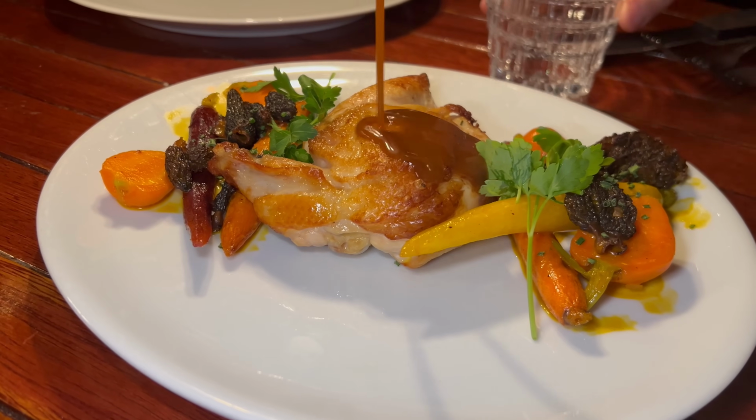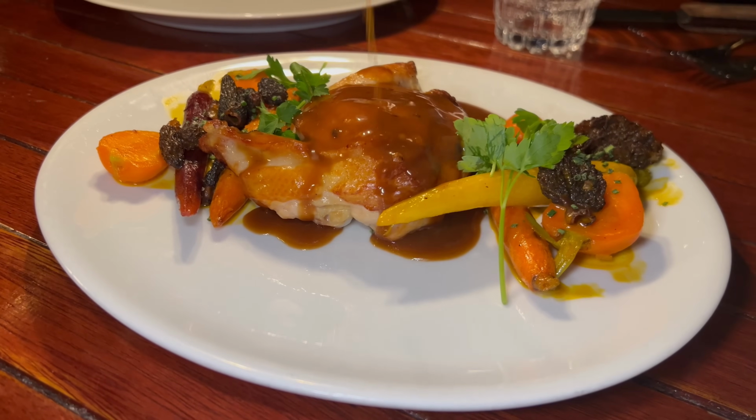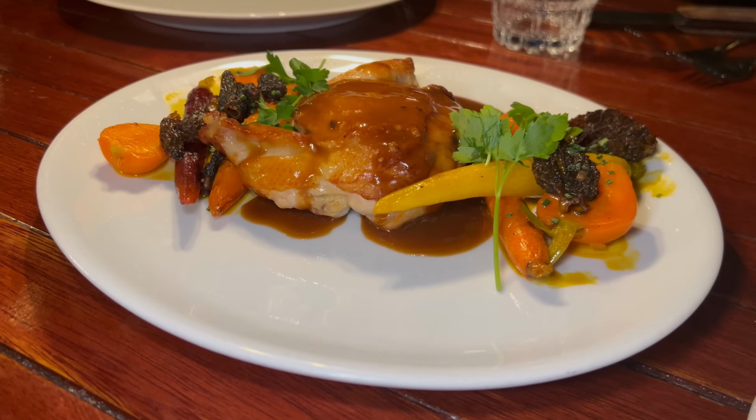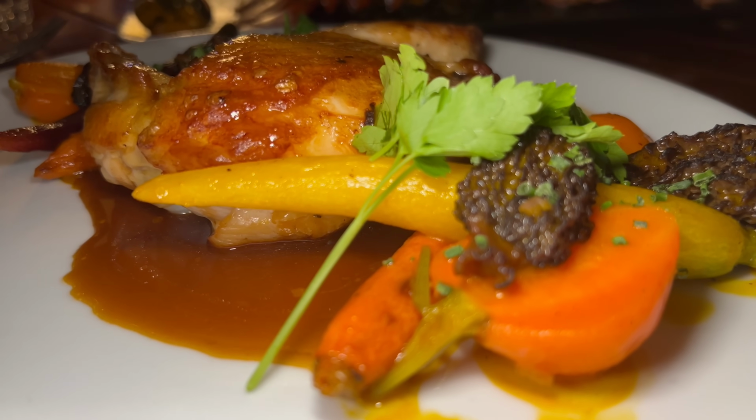I'm really liking this chicken jus. It's nicely fortified, deep, rich, with a very savory flavor. There's a bit of a smoky element to it as well on the back end. I'm really liking this jus. The chicken is great, the jus is great. This comes together well. A very nice jidori chicken.